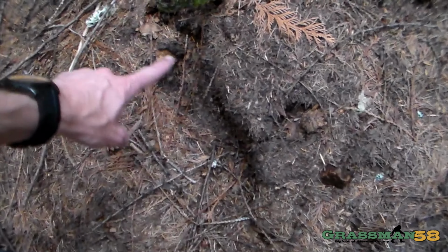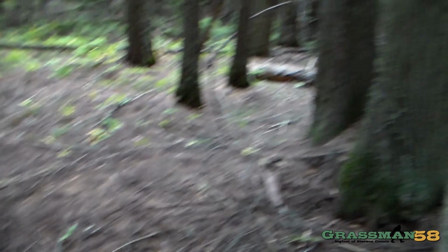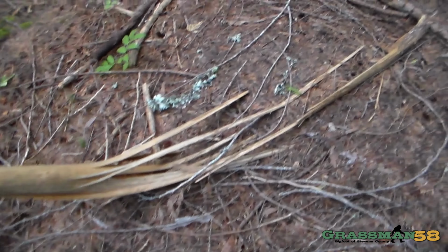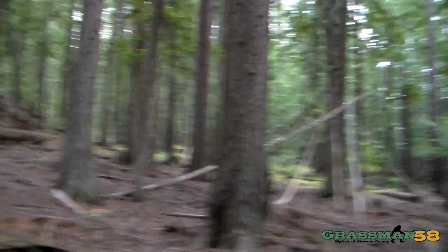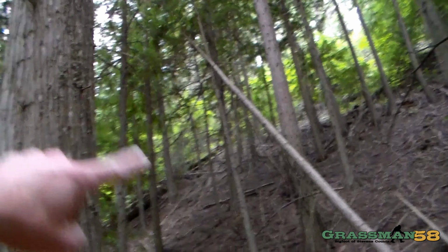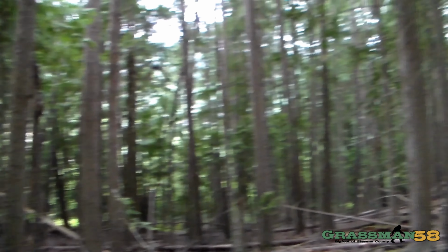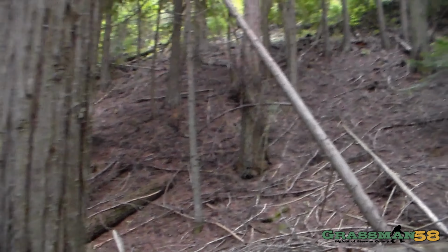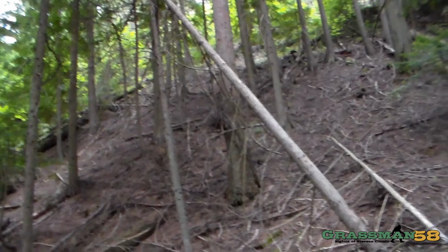Looks like there's some kind of impression right here. Freaking mosquitoes are bad in here. Now you see we have some natural falls all over this place, like right through here. I mean, there's no doubt that's just a natural fall from storm damage.